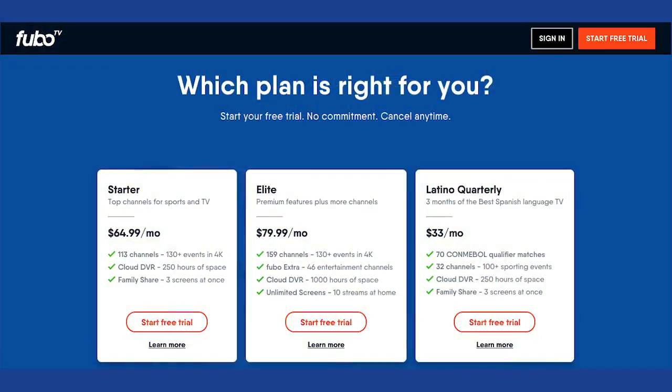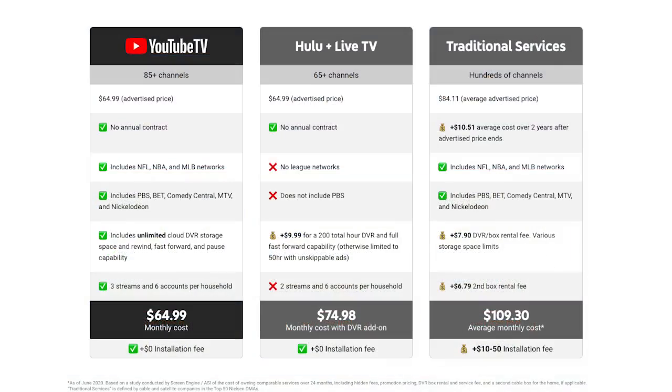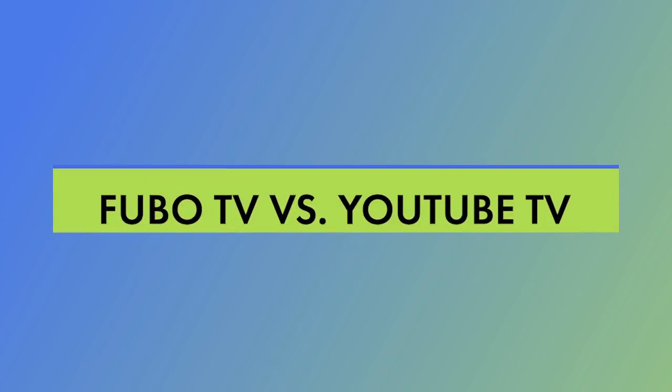fuboTV versus YouTube TV. What's better? These two streaming services both cost $65 a month and are both very popular cable replacements. Yeah, but when you look at their DVR, available channels, and a few other features like number of screens you can stream on at once, there are some important differences. Understanding these differences will help you decide which one is best for you.